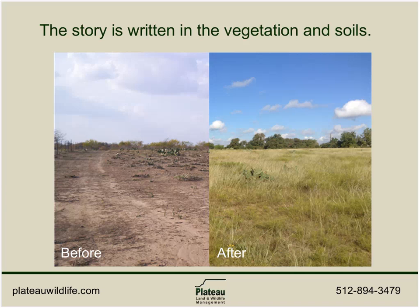Maybe it was former cropland, maybe it was heavily grazed, but it tells you that there was some pretty intensive use on this site beforehand. So even if you don't have this before picture, there's some memory there in the vegetation, and that's really what we're talking about today.